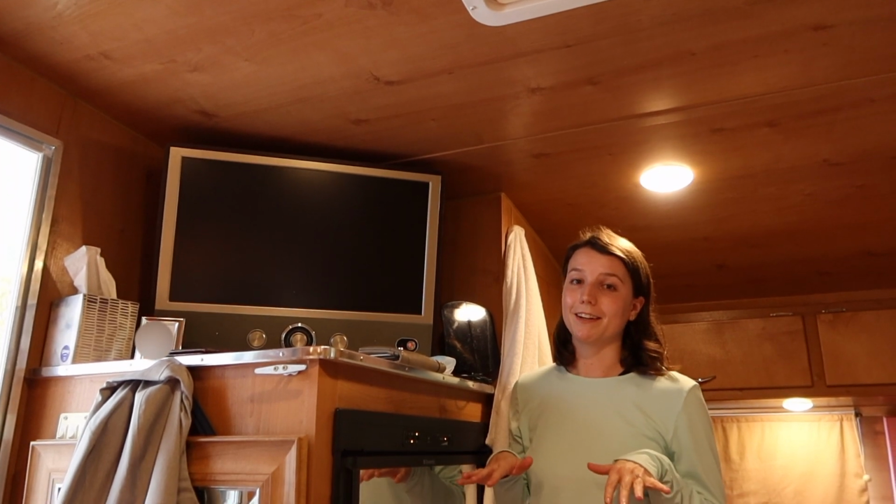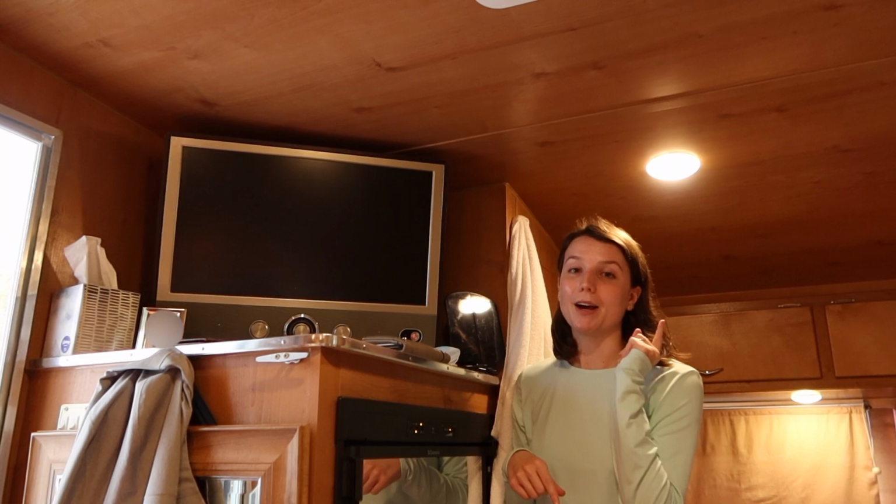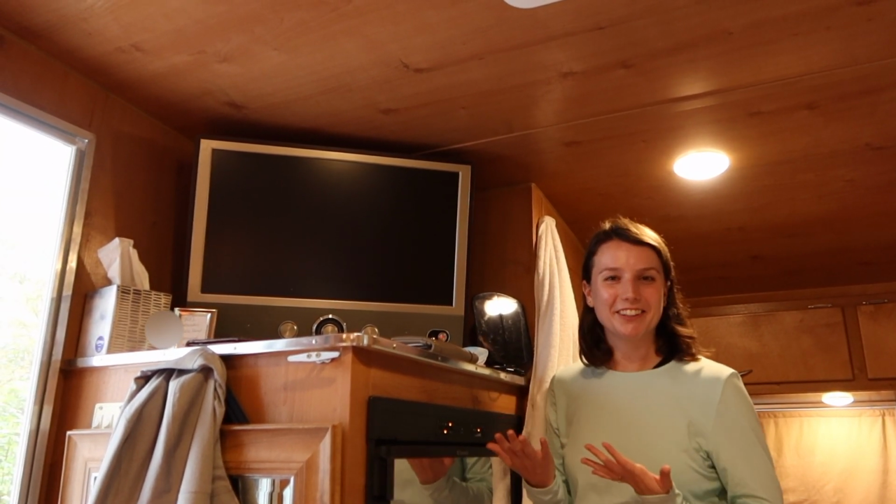So let's talk about the technology in this camper. The perks of the location being next to a house is that we get to mooch off of their Wi-Fi and all the other modern conveniences.